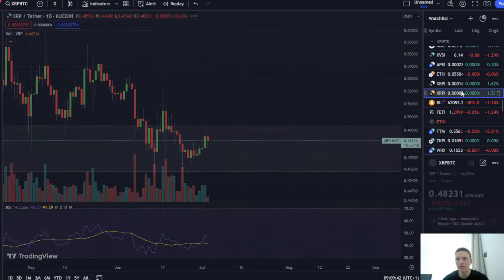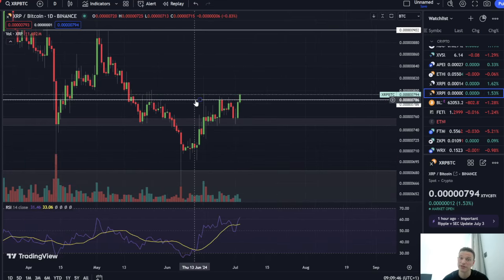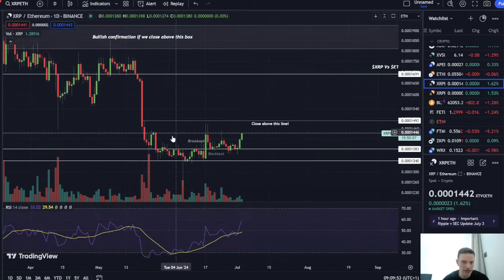It's something to keep your eye on, guys. Like, there's no confirmation yet. We want to get these daily closes above this key level. This is step one. This is step one for XRP. If we close where we are today, great. That's a great first step. Again, for ETH, step one was breaking out of that range. We've done that. We've back tested it now.